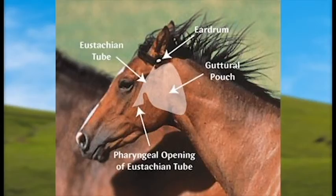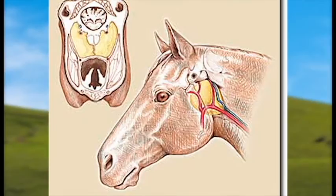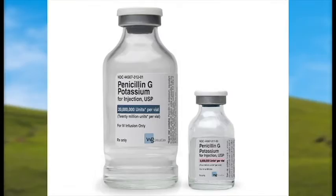Research shows that carriers are usually horses where infection persists in the guttural pouch. Cultures and PCRs should be taken to determine if they are carriers. If positive, chondroids should be removed and guttural pouches treated by flushing with penicillin G. Carriers should be treated with penicillin G intramuscularly for 7 days and isolated for 30 days.